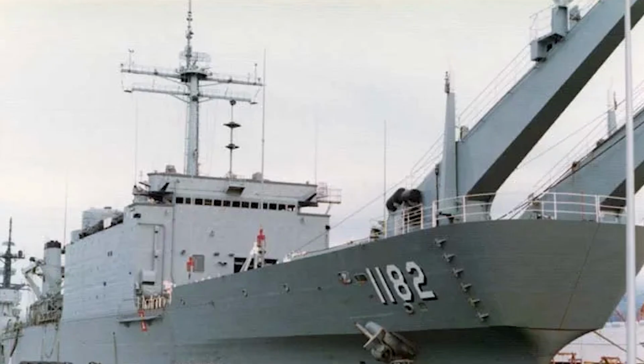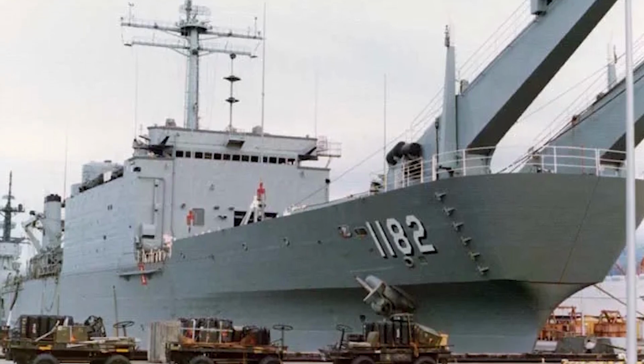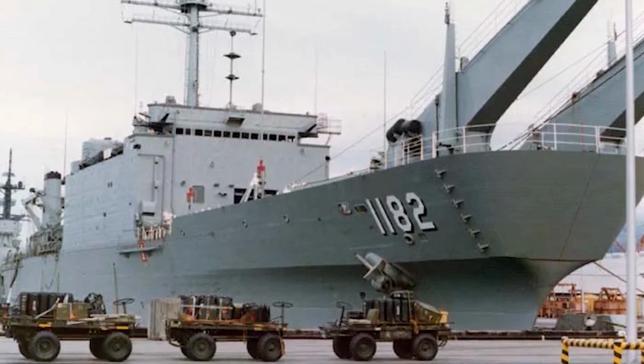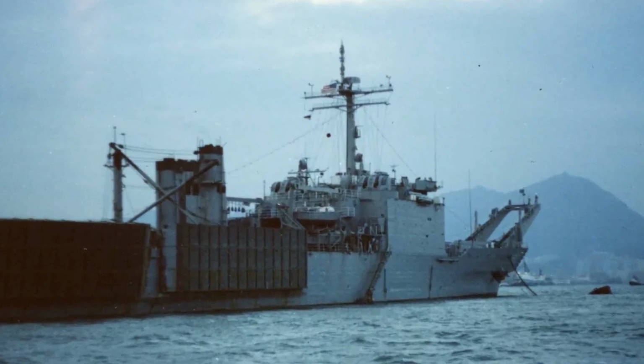At 522 feet long, she could carry more than 400 troops and 510 tons of equipment at a top speed of 22 knots. She was officially commissioned into the Navy on November 22, 1969.